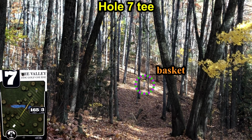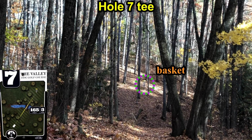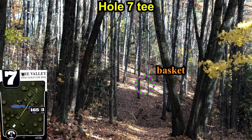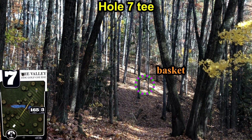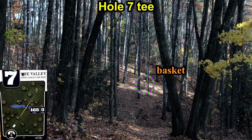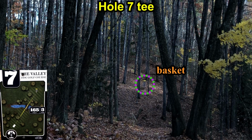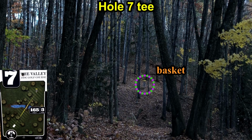Again, the idea with this being short is just get it up in the area of the basket. You can't go long because of the hill, but you want to be careful of rolling away to the right because that may roll back downhill into the gully. It's not marked as out of bounds, but the water is deep enough even this time of year where although you may not lose a disc, it may be a bit uncomfortable for foot placement for your next shot.